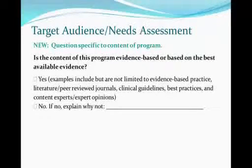Okay, this is a new question. This question is specific to the content of the program. And the question is, is the content of this program evidence-based or based on the best available evidence? The answer, you're going to be marking off yes or no. And if you mark off yes, some examples are, and there's certainly other ones, that's related to evidence-based practice, literature or peer-reviewed journals, clinical guidelines, best practices, content experts, expert opinions, or no.